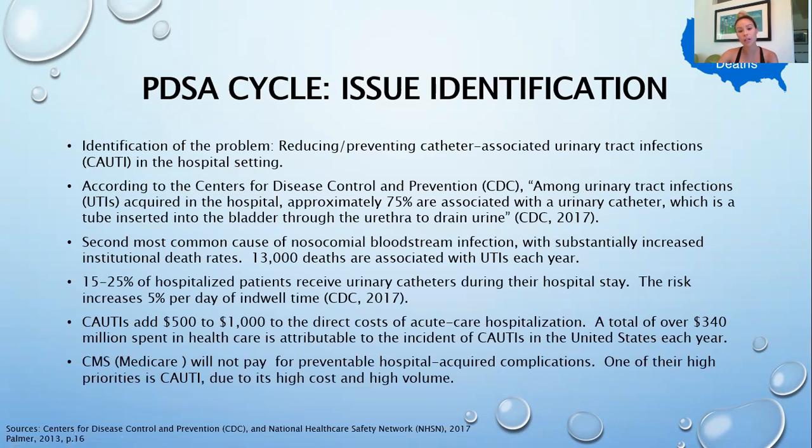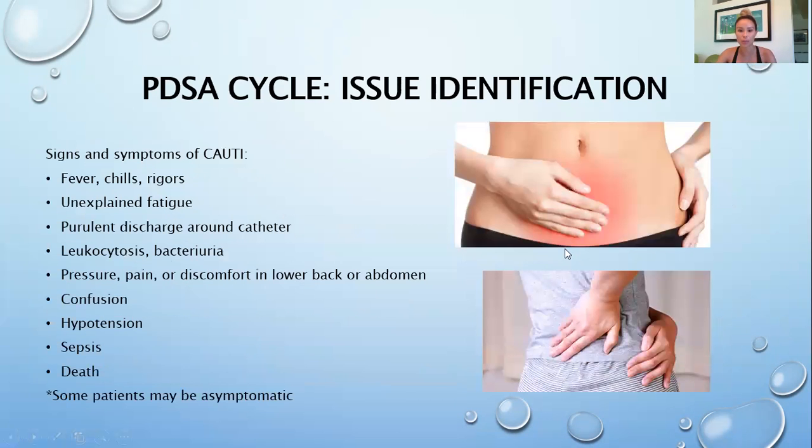CAUTIs add $500 to $1,000 to the direct cost of acute care hospitalizations. A total of over $340 million is spent in healthcare due to the incidence of CAUTIs in the United States each year. Like I said, this can be prevented. We can be saving this money. So Medicare will not pay for preventable hospital-acquired complications, not only CAUTIs, but PICC line infections or hospital-acquired wounds. This is one of their high priorities, CAUTIs, due to the high cost and high volume.